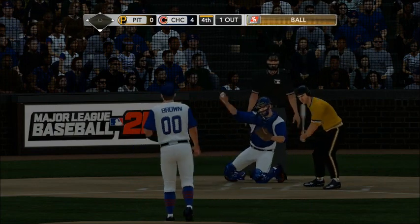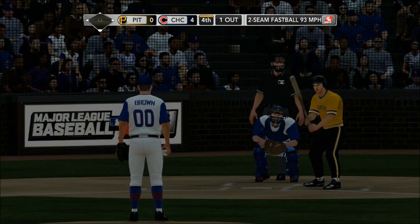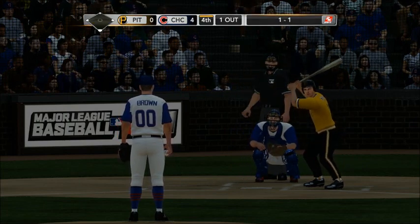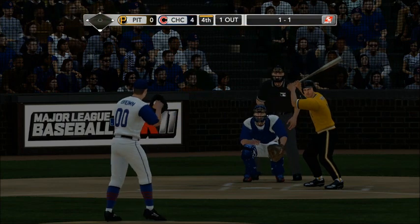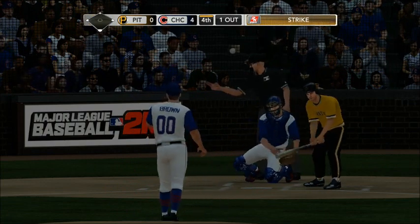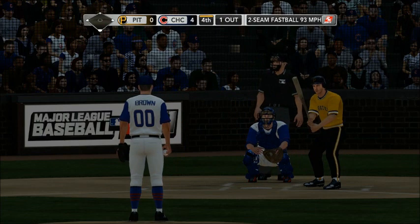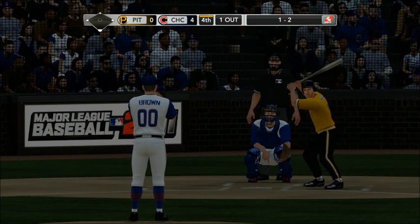Oh, and he lays off the fastball. Good pitch, 1-1. And he looks at a fastball in there, and it's 1-2 now. Tough pitch to hit right here. When you run this fastball up and away, you have to elevate your swing to get on top of it. He ends up taking the pitch.